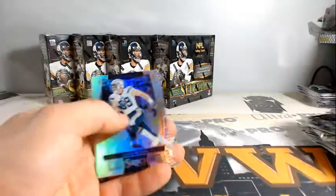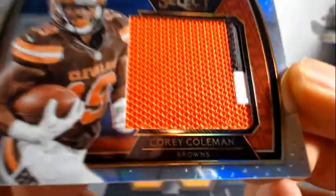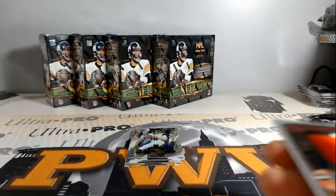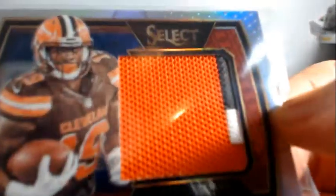Joey Bosa Prism. And what do we have here for the Cleveland Browns? Three colors on this relic. Corey Coleman, nice mesh jersey with a hit from a number or a name there. 88 of 99 on the jumbo. Get on the Jumbotron. Corey Coleman, Cleveland Browns hit. Headed out to Kip. Kip found some squads tonight, and he's finding some hits.